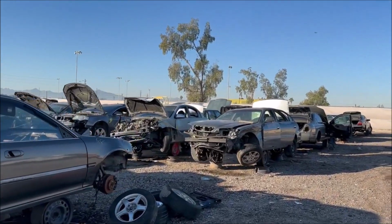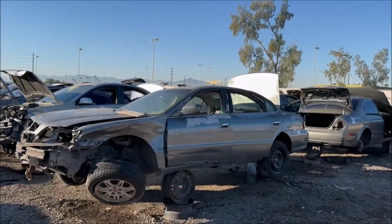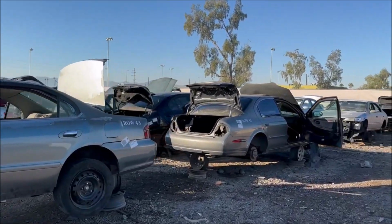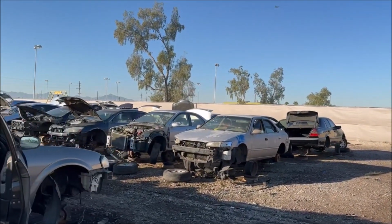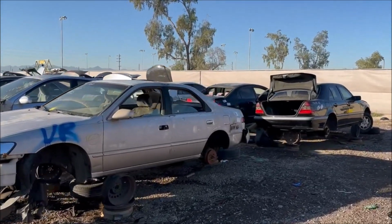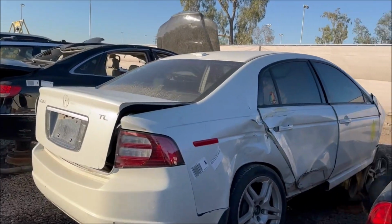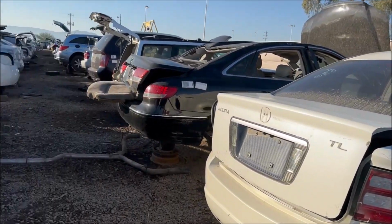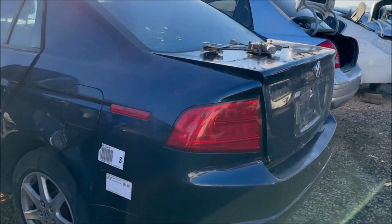Now, in order to tackle the import lot, there's a '99 TL, by the way. We're gonna start from one end and work our way west to east just to kind of make sure we don't miss anything. So let's get started. A couple of third gen TLs right off the bat. That one took a hit to the right rear. The black one over here, or is it dark blue?